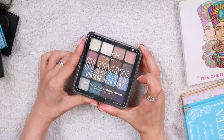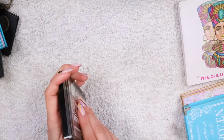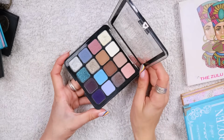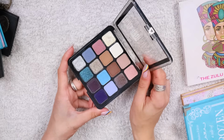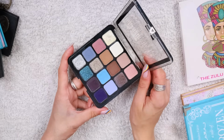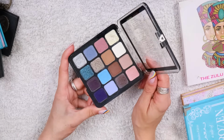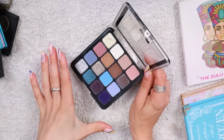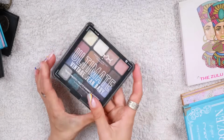This is my NYX Ultimate Jean Baby palette. I think it's so cute. I don't know if this is going live before or after my Pan Those Eyeshadows, but I mean, I'm not going to say anything just in case it's going live before, but I am working on one of the shades in here.